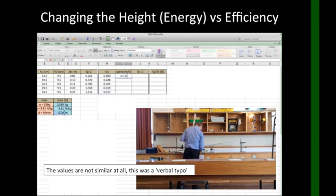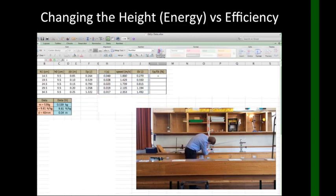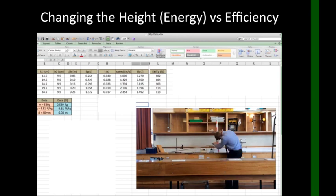To calculate the speed, we just do distance divided by that time. Kinetic energy is 1/2 mv squared. And finally, to work out the percentage efficiency, we just take the kinetic energy divided by the potential and multiply it by 100 to make them a percentage.